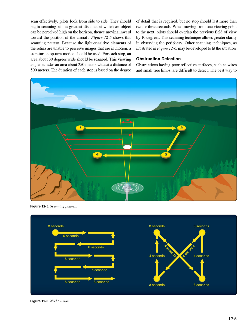The duration of each stop is based on the degree of detail that is required, but no stop should last more than 2 or 3 seconds. When moving from one viewing point to the next, pilots should overlap the previous field of view by 10 degrees. This scanning technique allows greater clarity in observing the periphery. Other scanning techniques, as illustrated in Figure 12.6, may be developed to fit the situation.